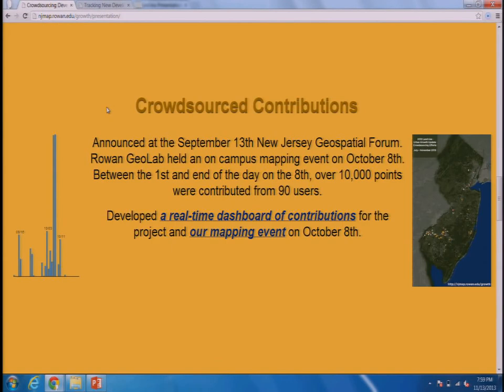On the right here is just an animated GIF of all the contributions. So you see that ground swelling of points at the end where the entire state lights up. That was essentially our October 7th, my class, and October 8th, the mapping event.